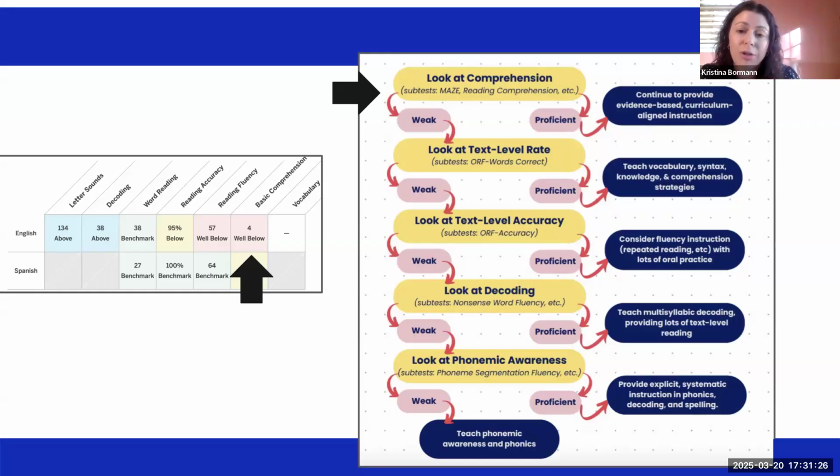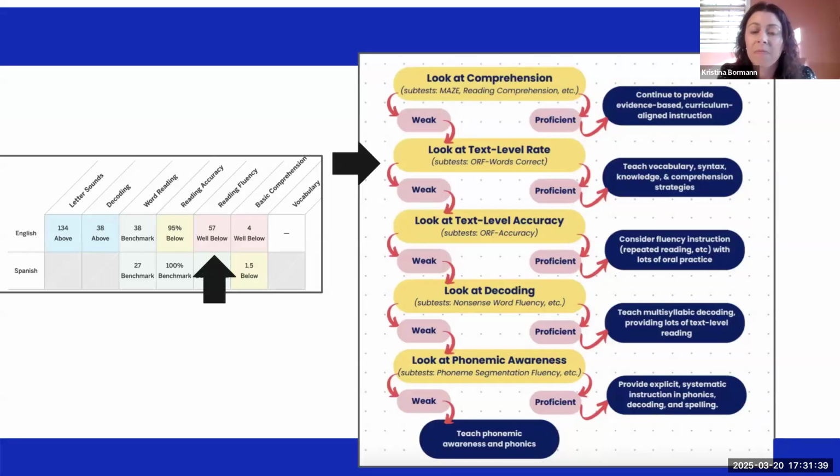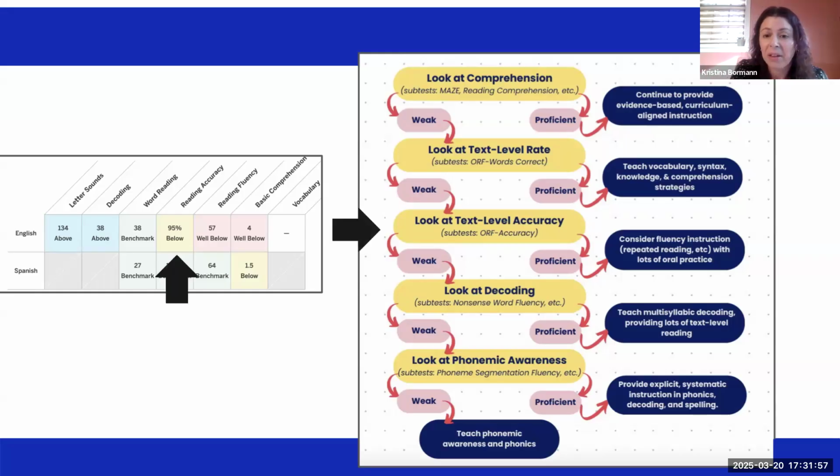So this particular student scored a 4, which is considered well below. So when looking at the decision-making tree, you can see that they fell in that weak area. So by following that chart, I'm going to go down to the next area and look at reading fluency, so that reading rate, the number of words per minute. Again, the student scored 57, which is in that well below area, which is considered weak. So I'm going to keep going down.